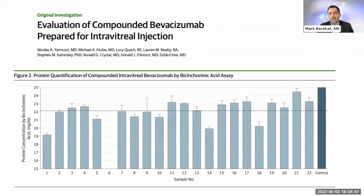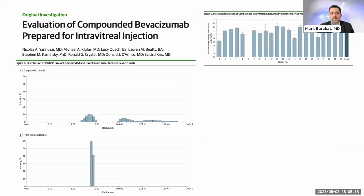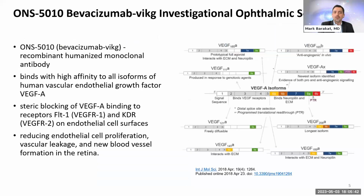If you look at this quite interesting paper, on the right-hand side you see the control group of bevacizumab as is available, and on the left-hand side the compounded bevacizumab. Looking at the concentration of protein, it may not come as a shock that a lot of these, if not all of them, are well below the concentration you would expect straight out of the vial. Also, looking at the particle size on the bottom, bevacizumab straight from the manufacturer has a tight spectrum, but above it you see a wide distribution, because all these aggregates form as well. So what you're getting in the prepackaged compounded syringe may not be the bevacizumab that you hope you'd get.